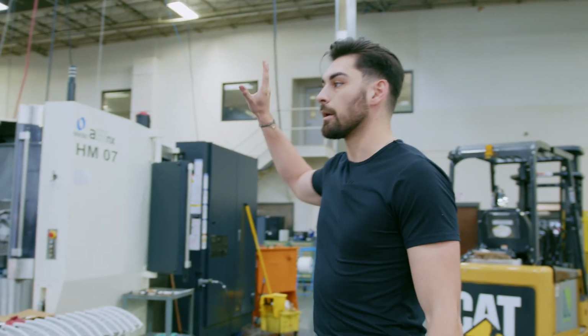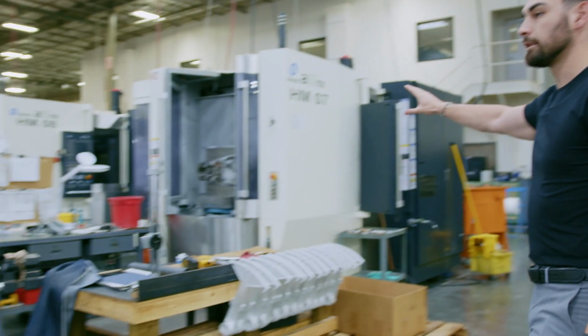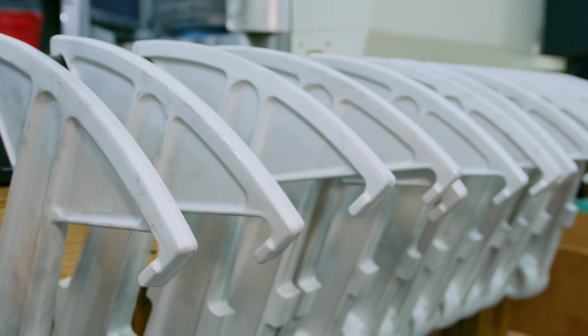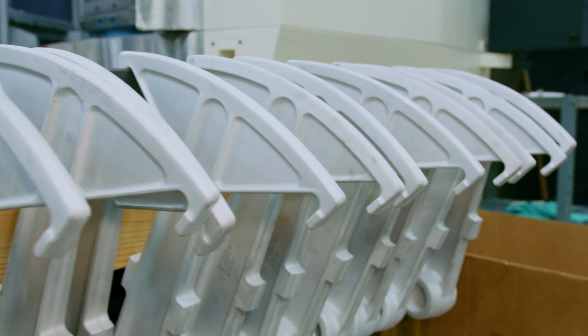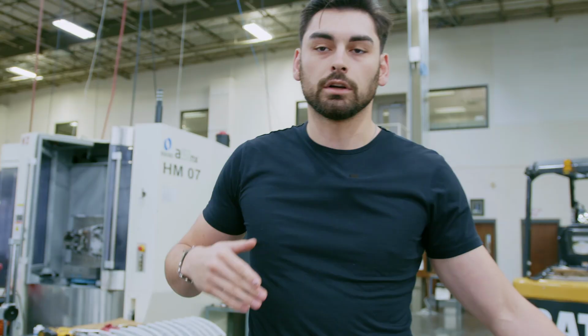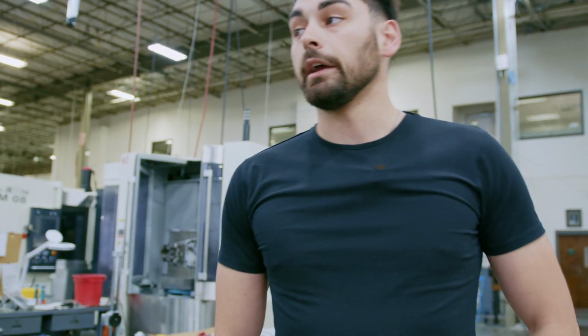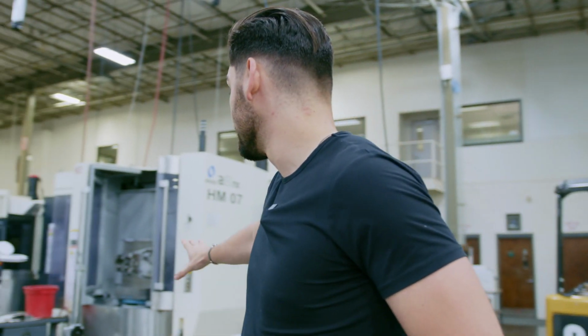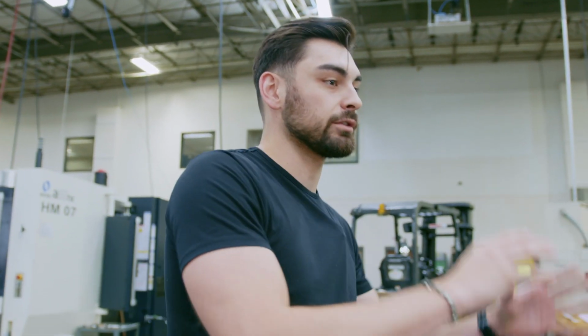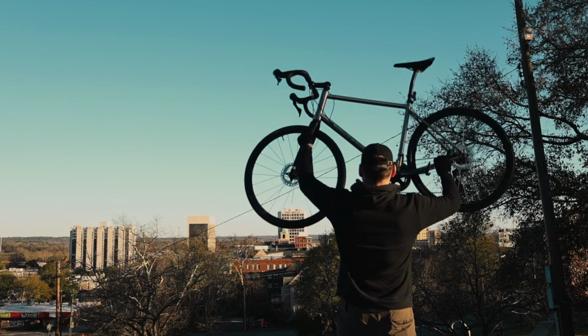Over here we have some machines, and specifically these run the majority of the aerospace stuff. For instance, these are some forgings that we use for quadrants on a jack shaft assembly for a Boeing 737, which is basically a flight control assembly for those planes. And yeah, that's really cool, really technical. Everything is dialed in, super finite. The details are very important, and all those important, finite details translated into the bike side.